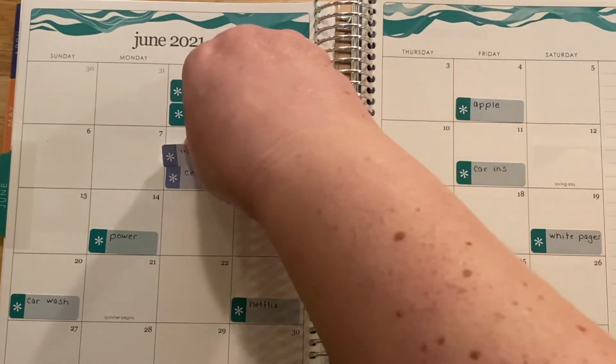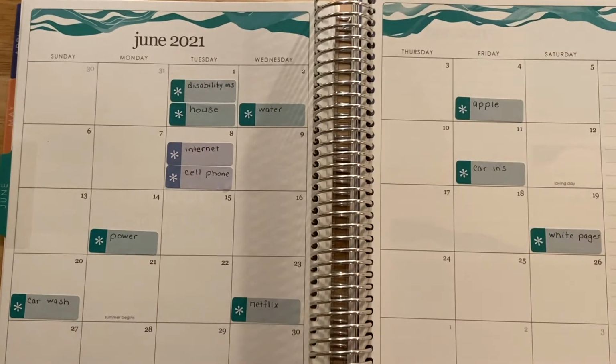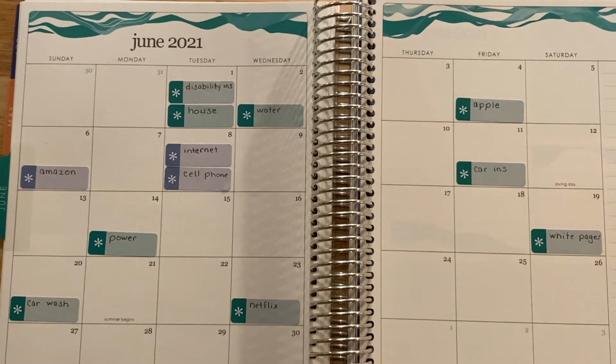My internet goes through as a business expense because I work from home, and that's going to come out the 8th. My Amazon subscription comes out on the 6th. And so some things I do leave on Saturdays and Sundays. That's because they come out on a credit card or a debit card, and it doesn't matter when they take it.